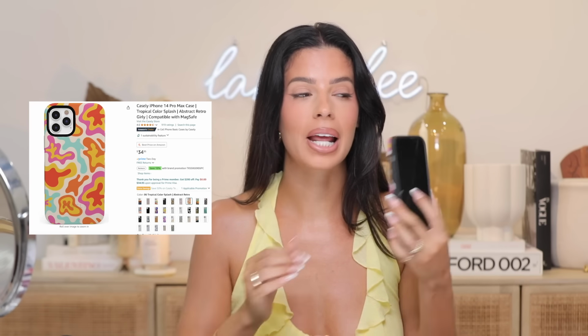I put it on my phone and I had a screen protector on. Do you see how it looks cracked? It's my screen protector, not my screen. I drop my phone. I'm a clumsy girl, okay? I just be flinging it everywhere. And so that was destroying my phone when I put that cheap Amazon phone case.